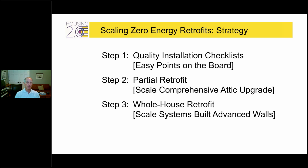Step 2, bide some time while you develop a more comprehensive whole house strategy by doing partial retrofits. Remember, I said the comprehensive attic upgrade applies in all 8 climate zones. It's something everyone should be doing, and it can leverage the existing installation infrastructure to get it done. This, coupled with the checklist from step 1, is something we can scale very quickly, and then give us some time to get to the whole house retrofit, step 3, where we finally get to the advanced wall systems and manage the risk factors and the health factors that come along for the ride.